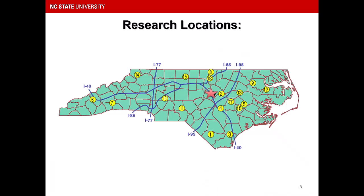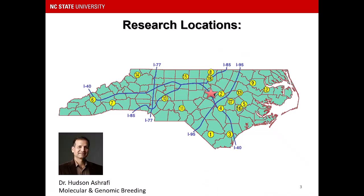NC State is in Raleigh, and that is where my colleague Hudson Ashrafi has his offices and labs. He heads our program and does the majority of the molecular and genomic breeding. However, that's about an hour and a half from where our blueberry growers are located in southeastern North Carolina. I am at the Castle Hayne Research Station, a little closer, near Wilmington. We also have a 50-acre research site where we grow all of our blueberries, so the soil is a little more similar to what you would find at the grower sites. I'm also closer, so I can go and see them more.